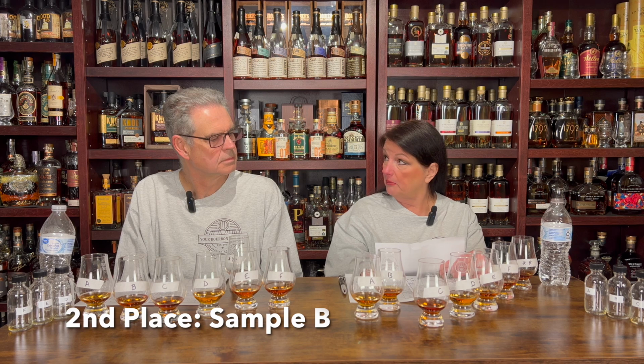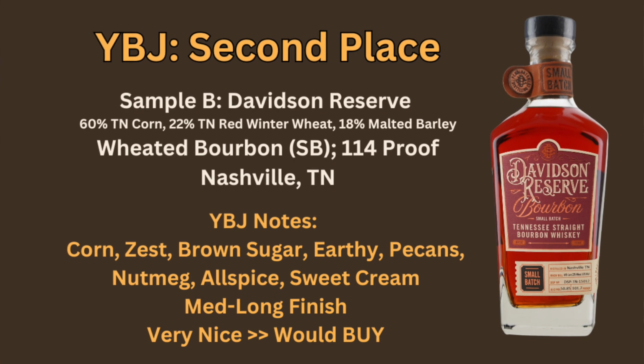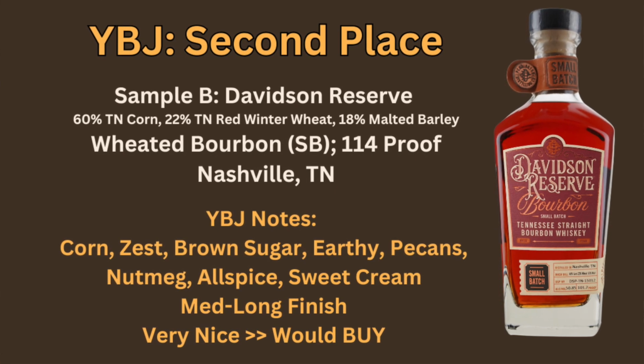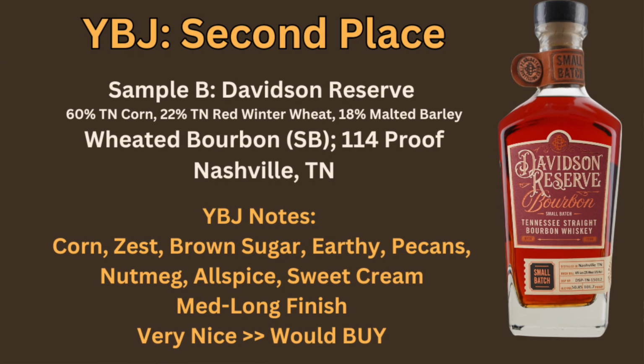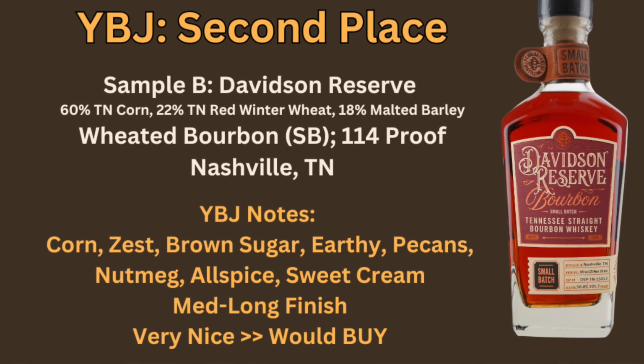B is Davidson Reserve. It's a wheated bourbon. Interesting. And it's 114 proof. I'm not sure I got a wheater on that. I didn't either, because I kept getting corn on that. Oh, B. No, I did have citrus notes, nuttiness, and some earthy tones, so that does line up with a wheater. I think I was pretty close on that wheater note. It's funny because I kept putting down corn, and now I can see where that's a wheater.